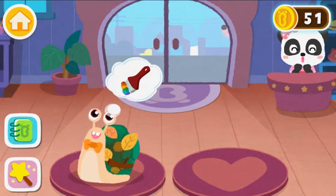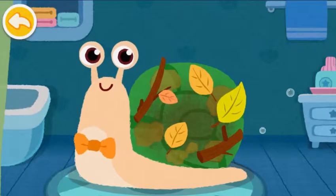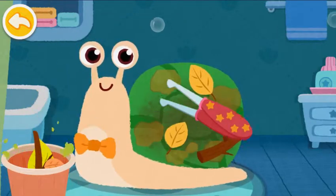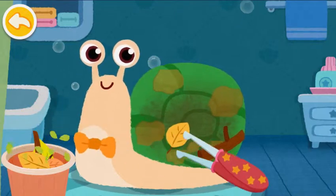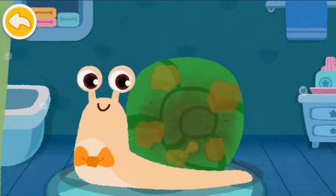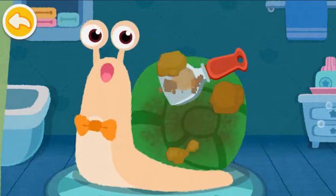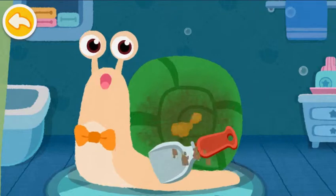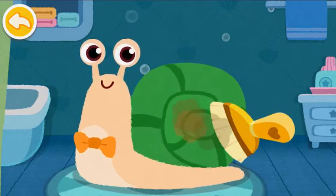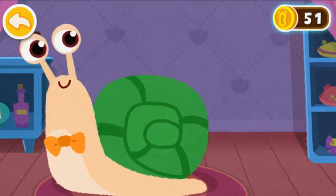The snail wants to dress up his shell. Let's clean the snail's shell. Let's start painting the shell.